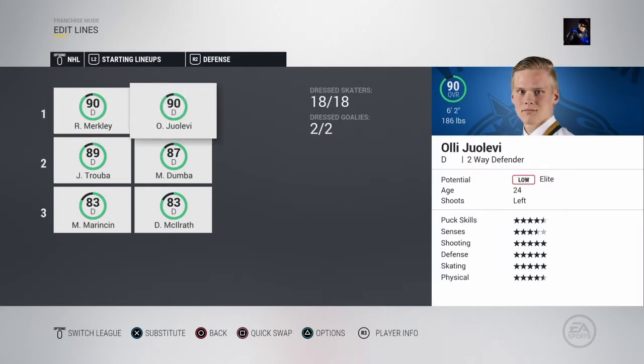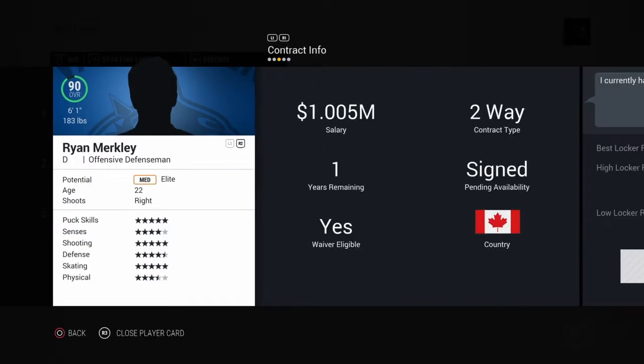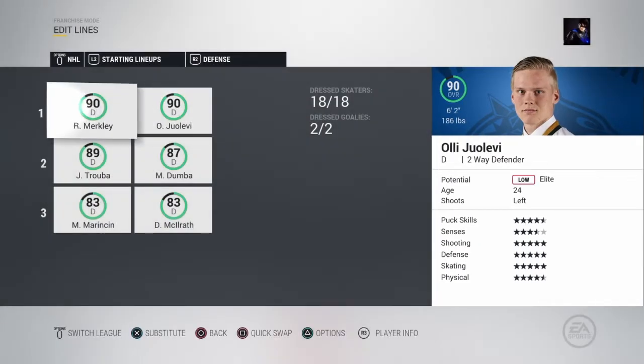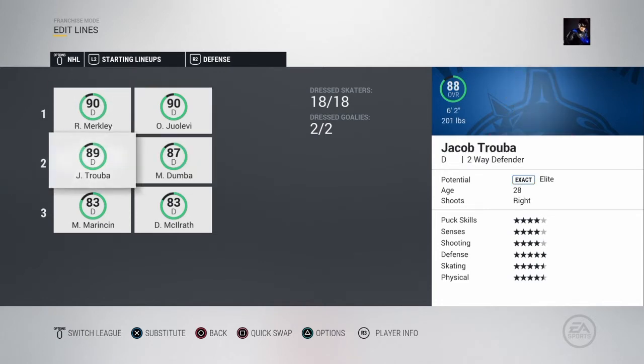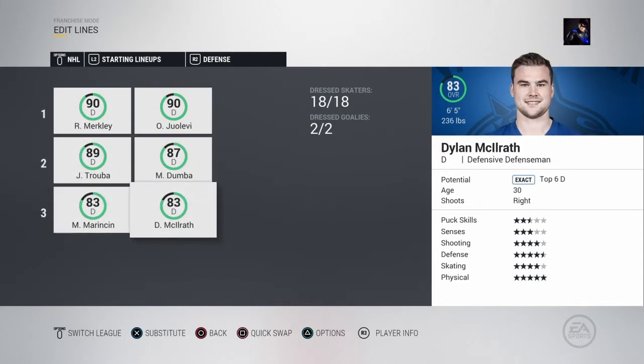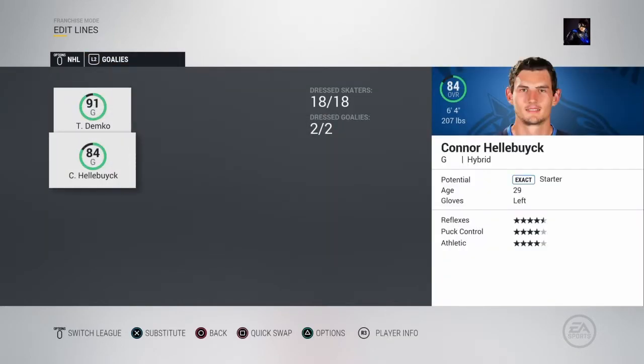On defense, we got the dynamic duo. We have the Finnish Flash and the Super Swede. We have Merkley. Wait, Merkley's... Oh, no, oops. I thought Merkley was Canadian. All right, we got the crazy Canadian and the Finnish Flash. There we go. But we got Merkley and Ulavy on the top 2, Trouba and Dumba on the top 4, and Marinson and McLeod on the top 6. And in net, we have Demko and Hellebuyck.